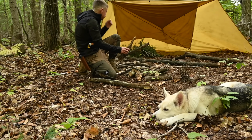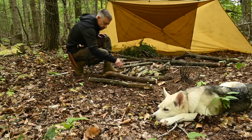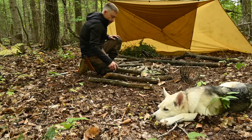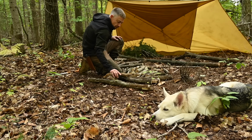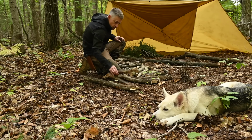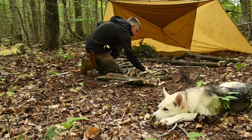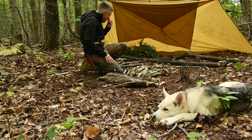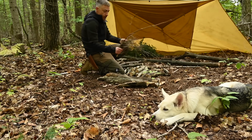There's some not as great logs that were near the bottom. Pieces of the wood that were near the bottom of the logs. So we'll use that for the base. We'll call that good. And then I'm just gonna run and get some kindling and get this thing going before too long. I want to get some pictures and video while it's still bright out.